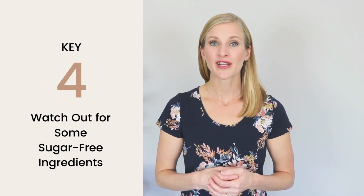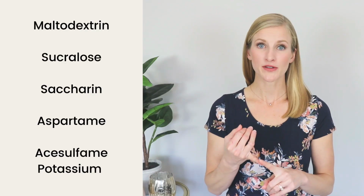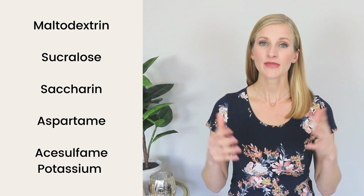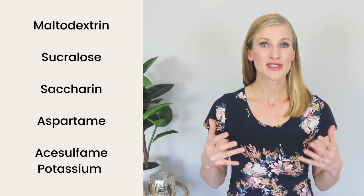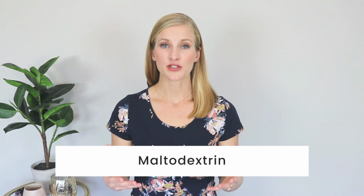Takeaway number 4 is to avoid sugar-free ingredients that still raise blood sugar. Now, while macronutrients are important, they don't tell the full story. A food may have 0 carbs, heck, it could have 0 calories and still impact blood sugar. This is where it becomes important to screen packaged foods for a few key ingredients to avoid. Here are the main artificial sweeteners and texture additives to look out for on the ingredients list: maltodextrin, sucralose, saccharin, aspartame, and acesulfame potassium. If it has these, steer clear because chances are the sugar-free product will still raise your blood sugar. The first ingredient is maltodextrin.